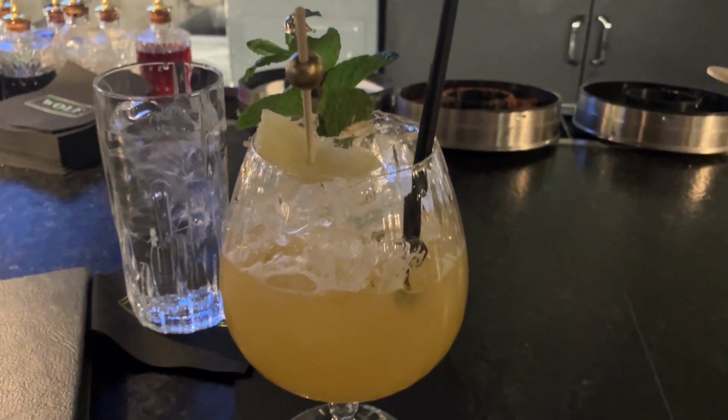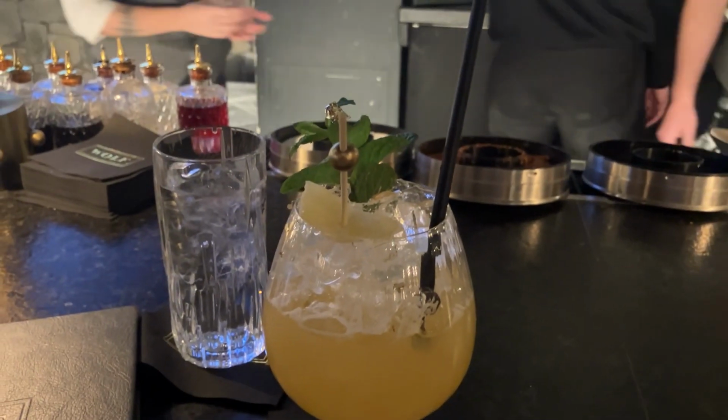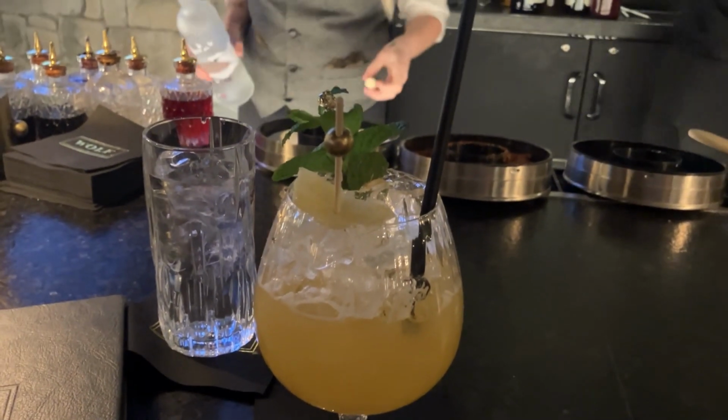Afterwards, I went downstairs to the new Wolfgang by Vanderpump and got this cocktail called an 1849, which is a tropical spin on a margarita.